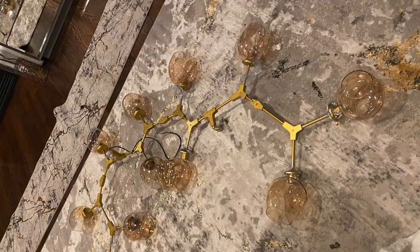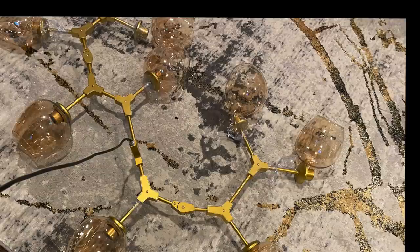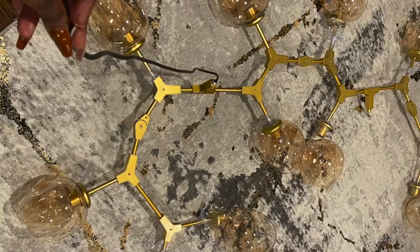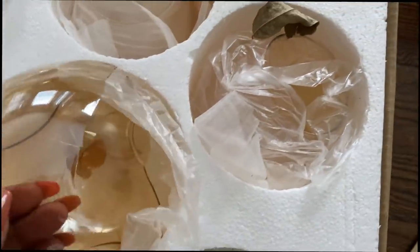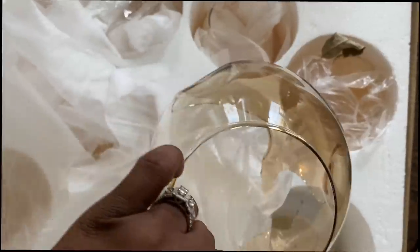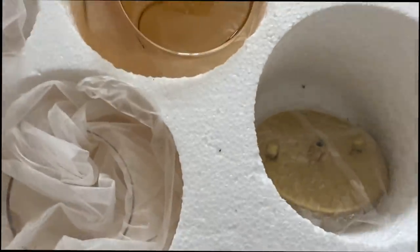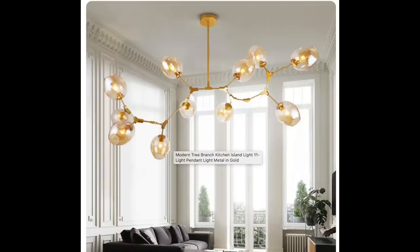Once we started putting it together, my husband and I had some difficulty figuring out how to come up with the correct shape. We put it back in the box and we reached out to the company while we were waiting to get an answer from them. Something fell on the box and one of the shades is broken. So disheartening, what a bummer. They said I'm not gonna get another one until April. So if you guys have any idea on what I can do to fix this problem, please let me know. But it is a truly beautiful and unique piece.